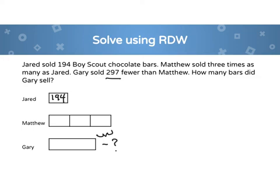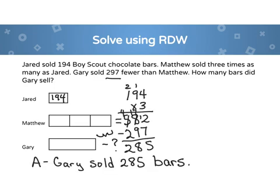Another question that we could ask is how many did they sell altogether? That would be another step, but we only have to get Gary's. So I want you to pause the video and see if you can do this on your own. And then start the video and you can check your answer. Okay, and so our answer is Gary sold 285 bars.